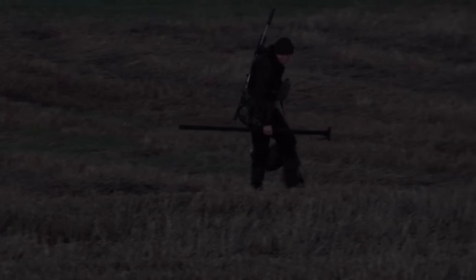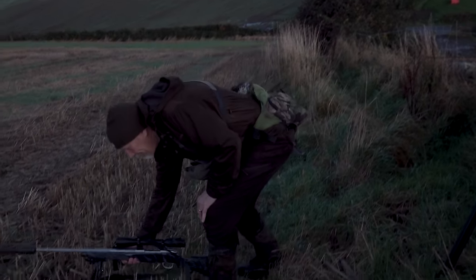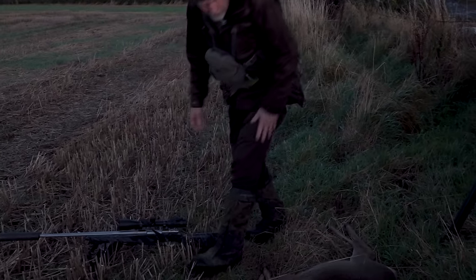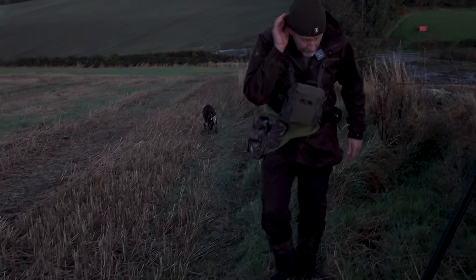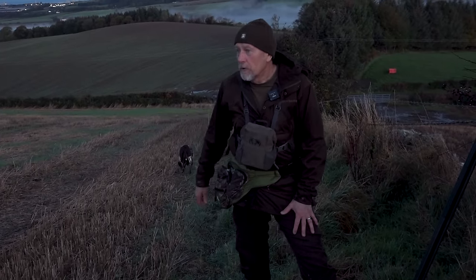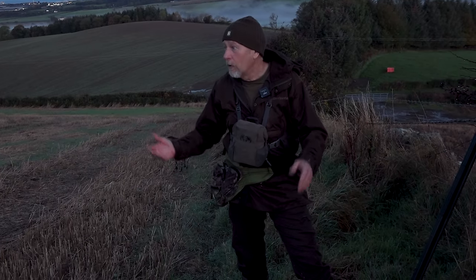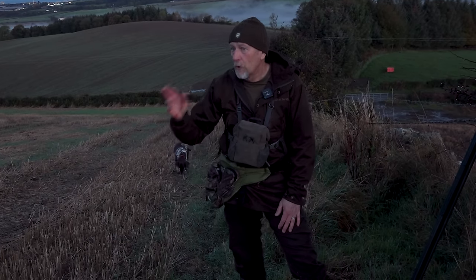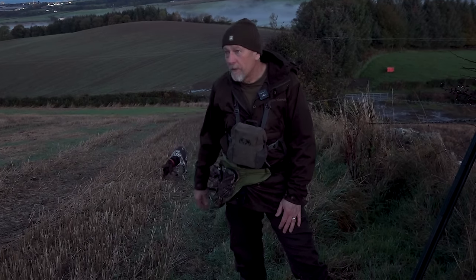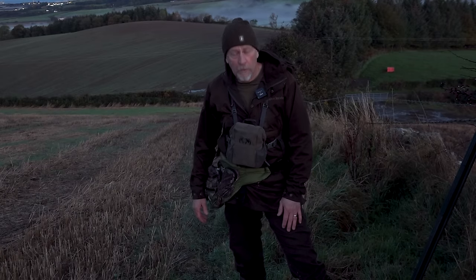Okay, so that's opening day does, and my own preference for this time of year is I've been watching and monitoring the does throughout the buck season, so I've got a pretty good idea where they are throughout all of my ground, and most of the does have done really well this year. There's very few who haven't got kids, most of them have got twins, and I've seen two or three triplets.